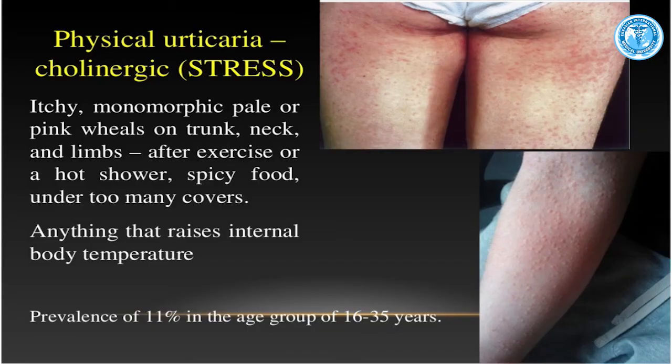Physical urticaria, cholinergic or stress: itchy, monomorphic pale or pink wheals on trunk, neck, and limbs after exercise or a hot shower, spicy food, under too many covers. Anything that raises internal body temperature. Prevalence of 11% in the age group of 15 to 35 years.